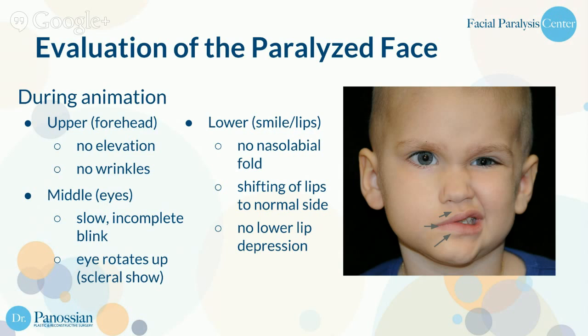The eye rotates upwards. It's a protective reflex called the Bell's phenomenon, which helps protect the cornea from drying out and damage. The lower portion of the face, which is responsible for the lips and the smile, basically produces a very characteristic droop or lack of a nasolabial fold. In a dynamic fashion, the lips shift towards the normal side forcefully because the muscles are unopposed at this point. And again, there's no lower lip depression here.